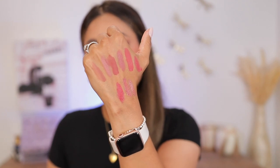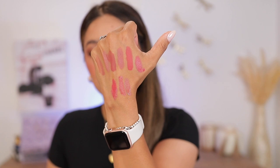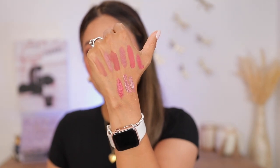So this is the lineup of the shades. They're very similar in tones. The one from Charlotte is very, very similar. But the biggest difference, you guys, is that Charlotte's do continue to transfer throughout the day. They never feel like they set, so they're not as long wearing. With Lisa, I get a good 6 to 7 hours if I don't eat something very greasy. The shade is much more long wearing than the other one, Fawn.